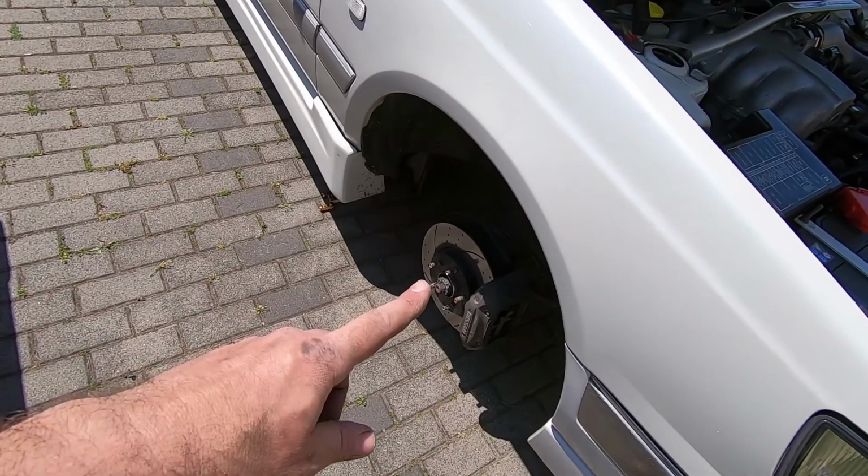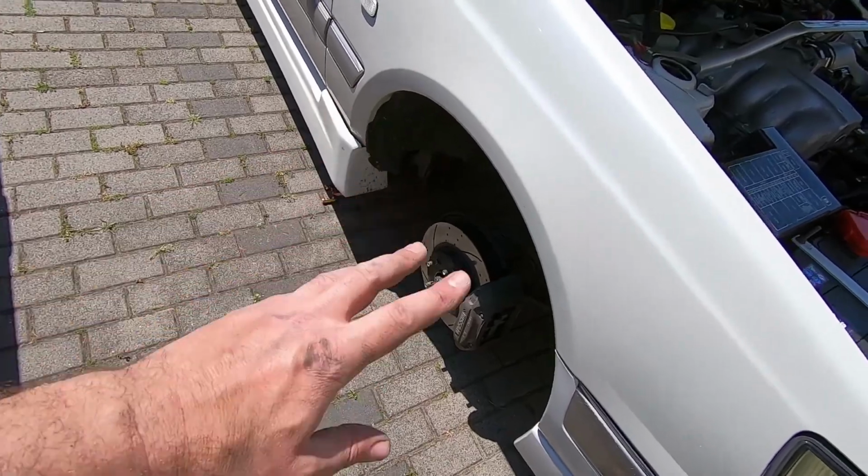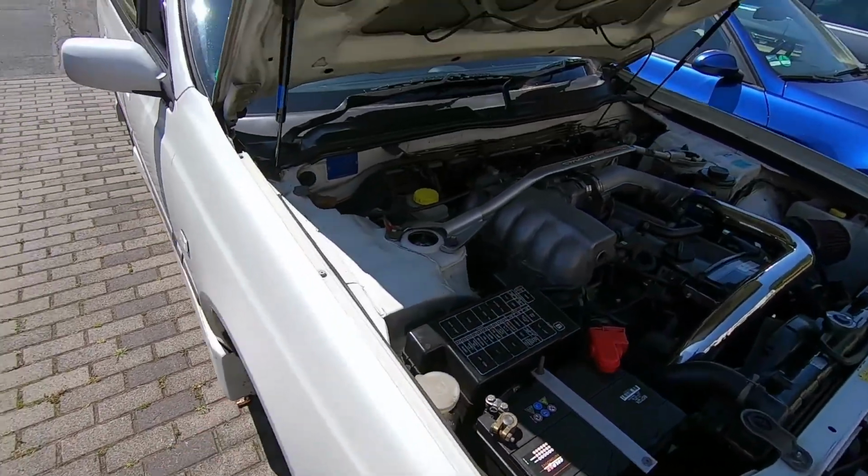I'm gonna rinse out the underside here, get some of this sand and debris and grass and all that crap off, get the wheels on, and then guys, I'm freaking stoked. We're going for a drive.